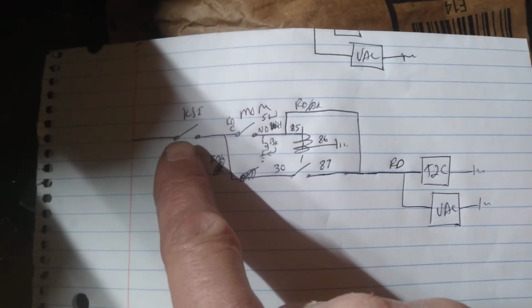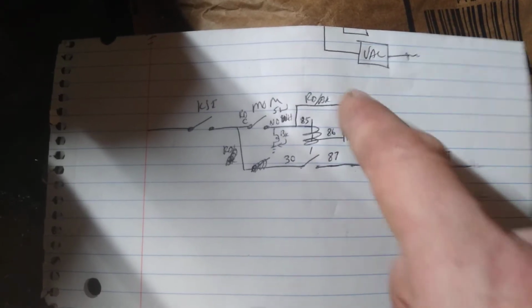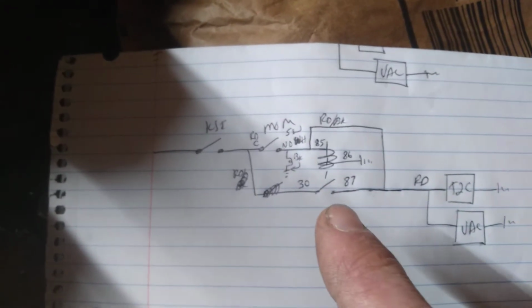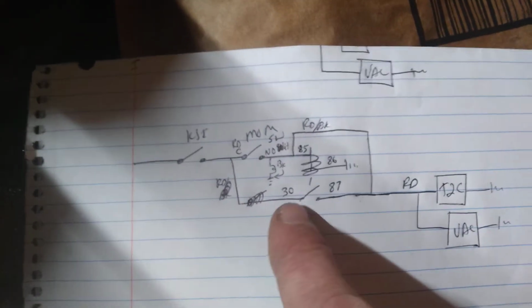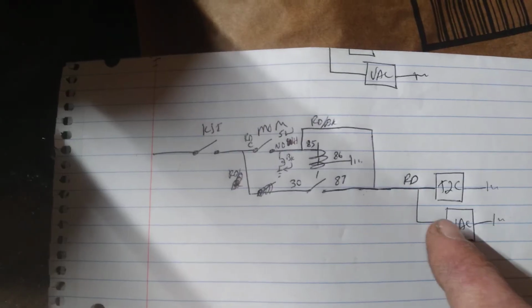So this is my little schematic here. Basically what happens is you've got your key switch ignition here. You've got some sort of a momentary switch, and then you've got the coil for your relay, and then the contact of the relay. So this is actually the relay. I've got the numbers labeled: 30 and 87, 86, and 85. Those are the numbers of any standard relay. So what you do is, before the momentary switch, that comes over here. This is your key switch, that's your key on ignition. That comes over here, goes through the contact, and then goes out to your TC2. And I also wanted to do the vacuum motor, but I'll explain why that's not going to work.